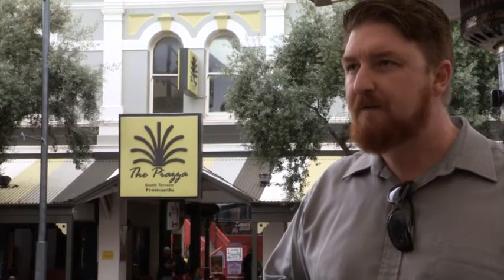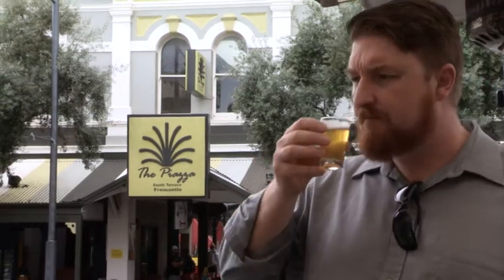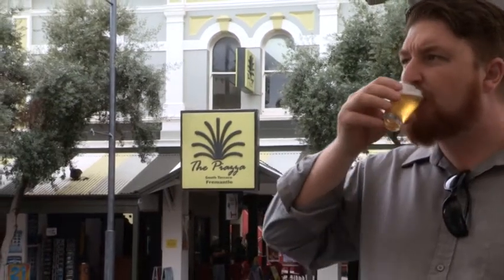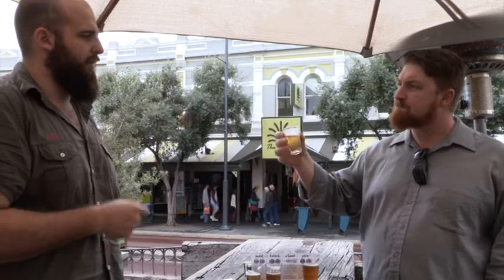So just nice light, 50% wheat, 50% barley, gives that real light refreshment. Clean palate, really nice clean colour. And that coriander and fruit should be coming through the back really nice and light. Yeah, I like that. Yeah, the women generally like this one better because it's the lowest in bitterness.